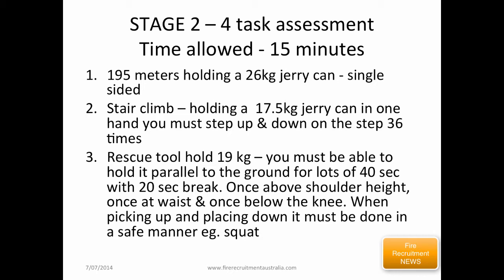The next task is a stair climb, holding a slightly less heavy jerry can of 7.5 kilos in one hand, and then you must step up and down on a step 36 times. Basically, it's just a static step or a box which they make you step up onto and then back down 36 times whilst holding the jerry can in one hand.